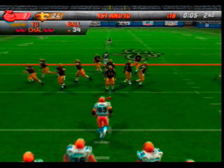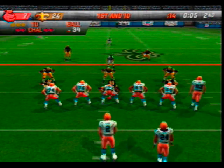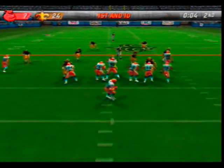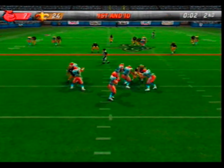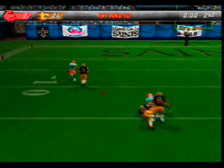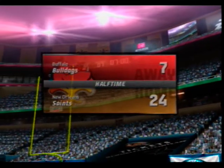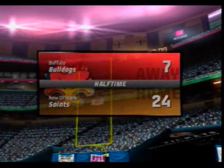First and 10, and this should be the last play of the half. 34-yard line. He'll pass on first down. Fires this one deep. Nearly intercepted. At the end of two, the score is 24-7, Saints.